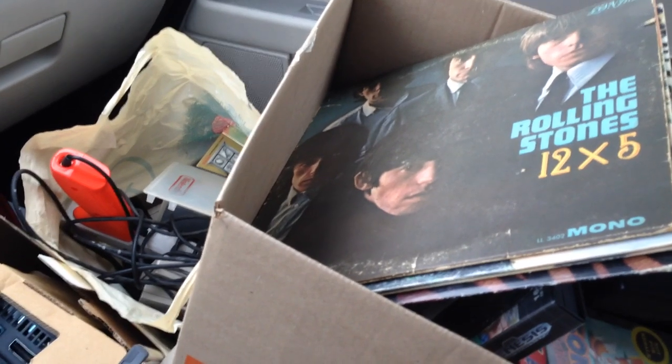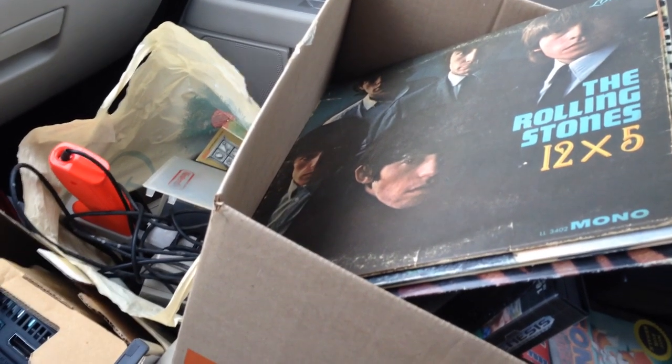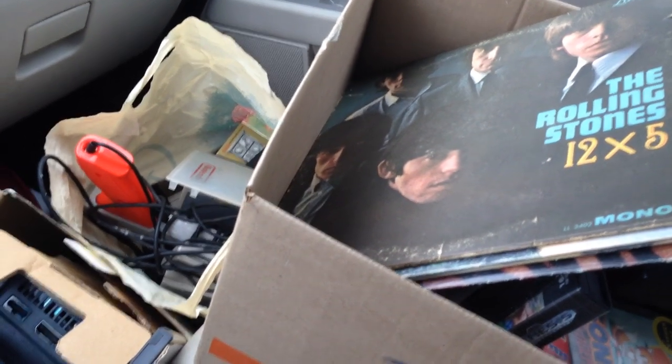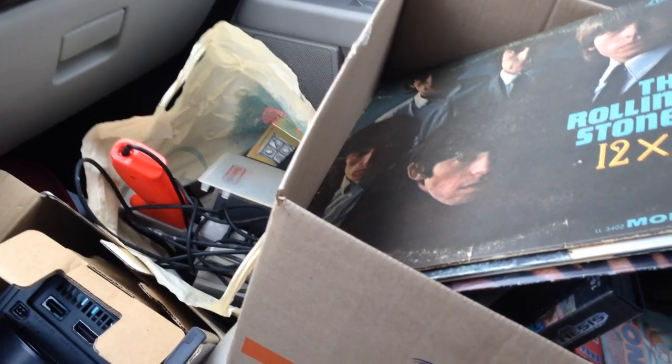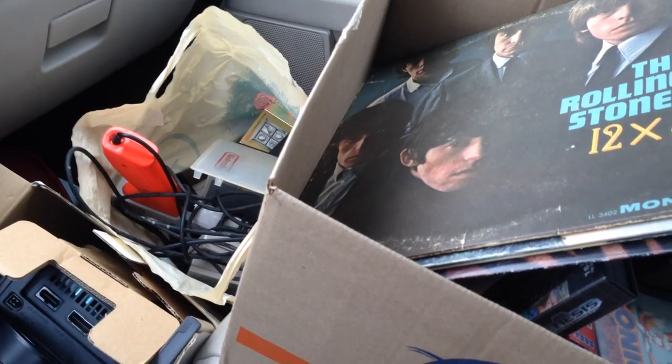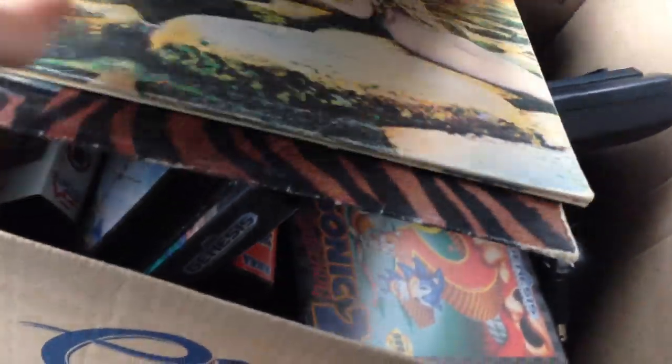Well, I must have good karma right now because the garage sale gods are shining down on me again today. 3 out of 5 sales had games. 3 out of 5 were fantastic scores too. Real quick, here's some vinyl I picked up. A Stones 12x5, a Led Zeppelin album, and a Kiss album that I didn't have. So that's awesome in itself. That was $2.